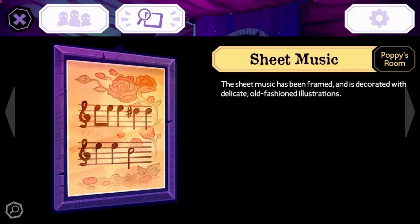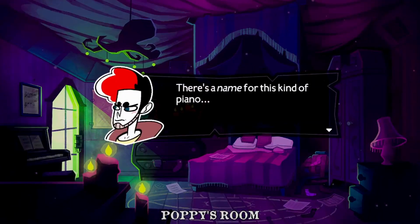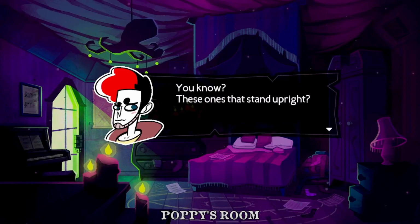Sheet music has been framed and decorated with delicate, old-fashioned illustrations. Not gonna lie, it is actually really pretty. There's a name for this kind of piano. You know, these ones that stand upright.